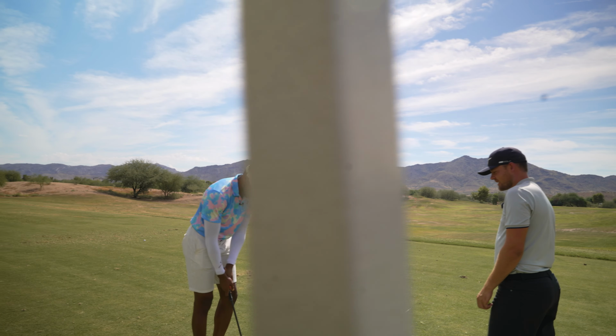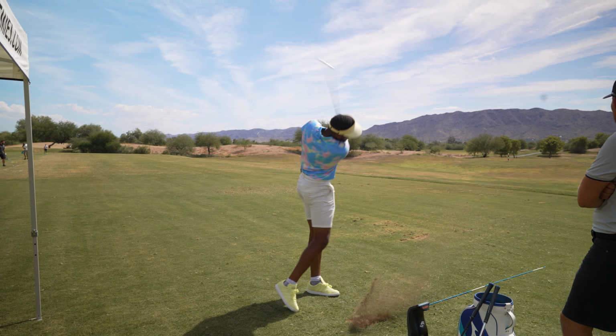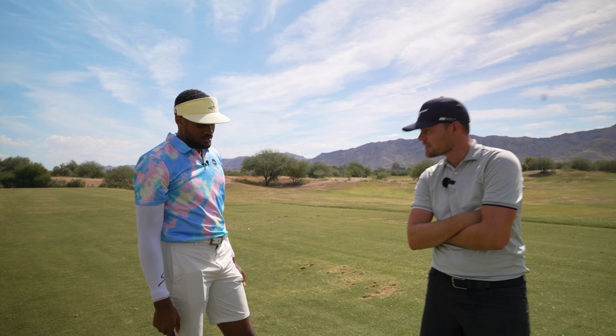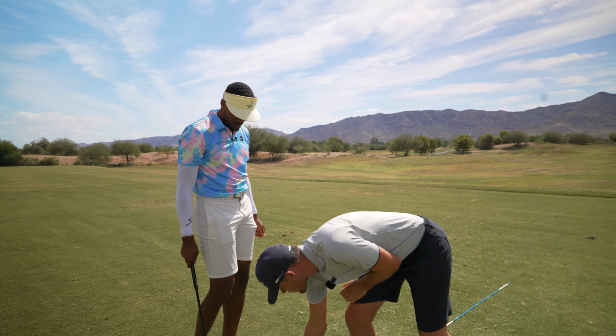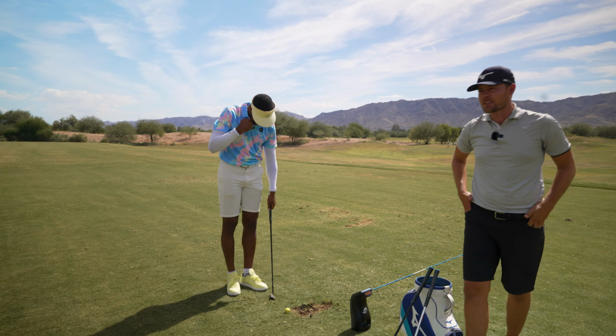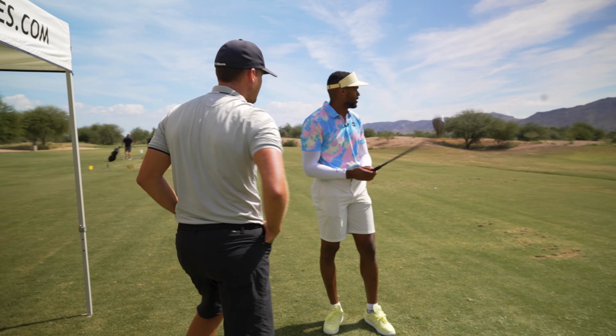All right, so give me another little lower launch. 30.7, and then went 100. Okay, so slightly shorter maybe. Hit one more, then we've got a pretty good baseline. I would say probably under the gun. This is going to be like a 110 shot.